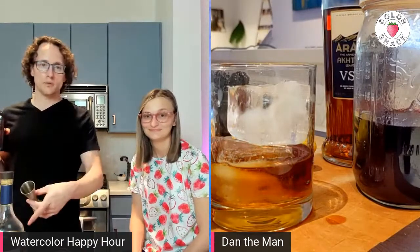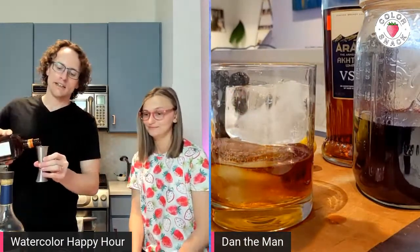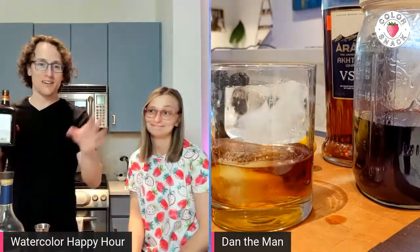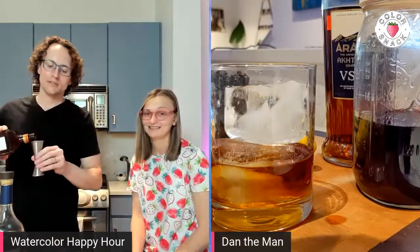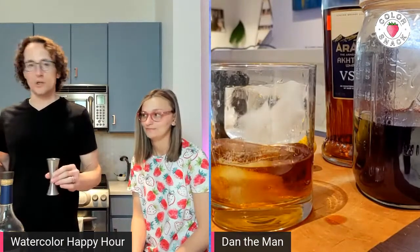Oh, by the way, I just poured 2 ounces of cognac into this. Not cognac, it's brandy. Brandy, yes, sorry. We're going to add roughly a half ounce, maybe a scotch more, of Cointreau.